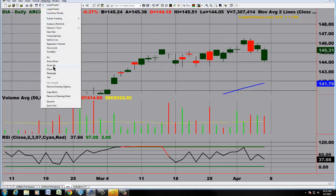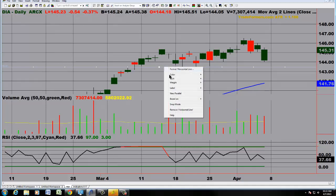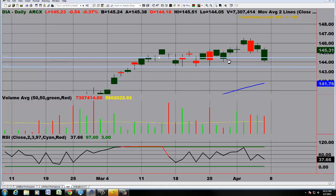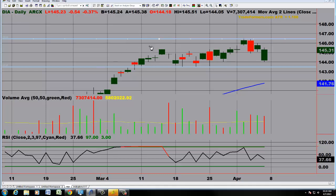And I'm just going to put those in so you can see. And in the interim, what we have is some nice compression or sideways action. So just to define the trading range, compression, here we are. That's your range. So we want to watch a break of either one.